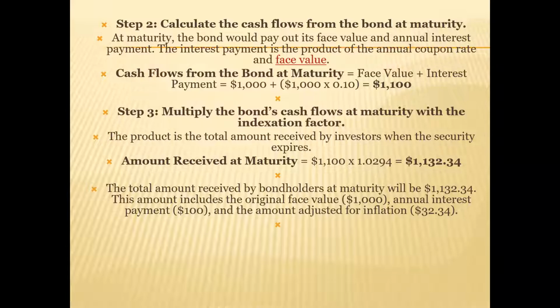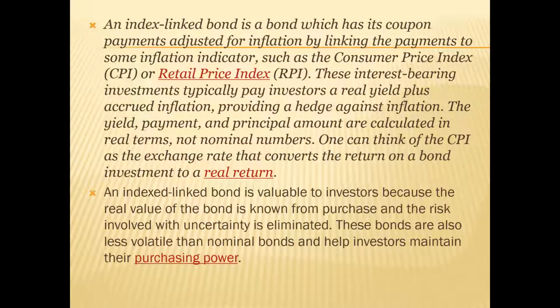Step 3, multiply the bond's cash flow at maturity with the indexation factor. The product is the total amount received by the investor when the security expires. Amount received at maturity is equal to $1,100 times 1.0294, which equals $1,132.34.